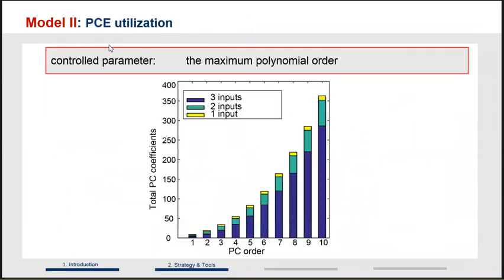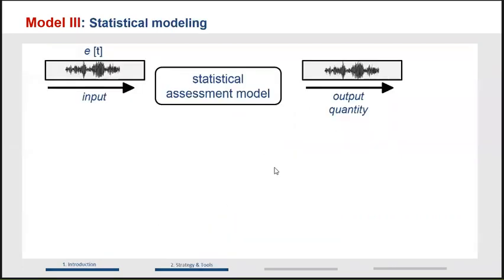The controlled parameter, besides the selection of the best polynomial basis function, is the maximum polynomial order as well. This directly affects the computational time of the method, because the higher it goes, the bigger the number of coefficients that need to be estimated in the mathematical expression. And of course, the number of inputs that we select into the model also has a direct impact on this number, in an exponential way.